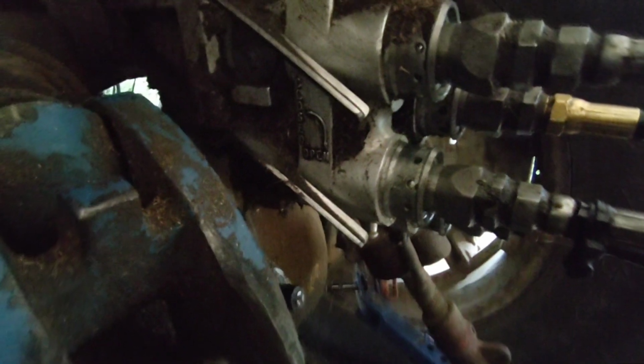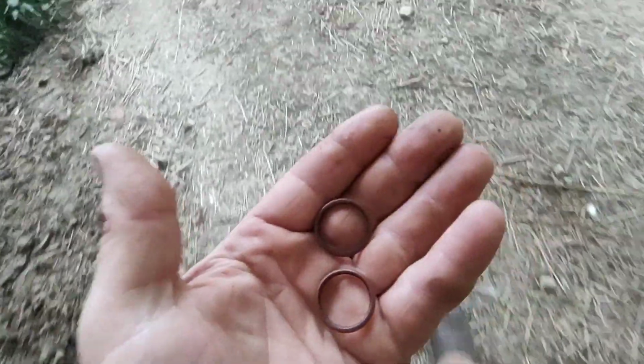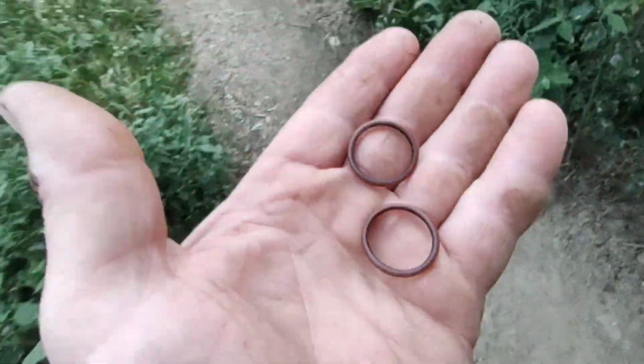But now I got everything opened up here. There should be a little bit of pressure, but I don't see no dripping. Once I get the tractor started, I can lift it up, work the cylinder and get pressure on it, see what it does. But I don't see anything wrong with these, really. Let me get out here in the light where I can see something.